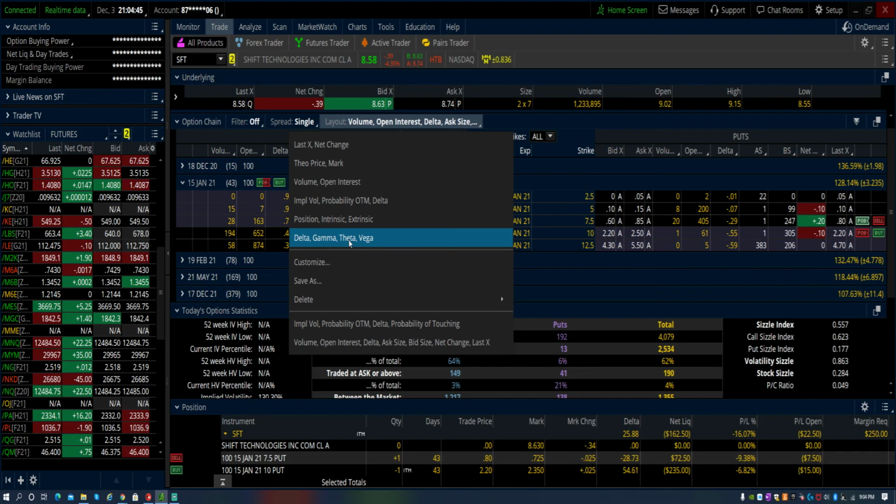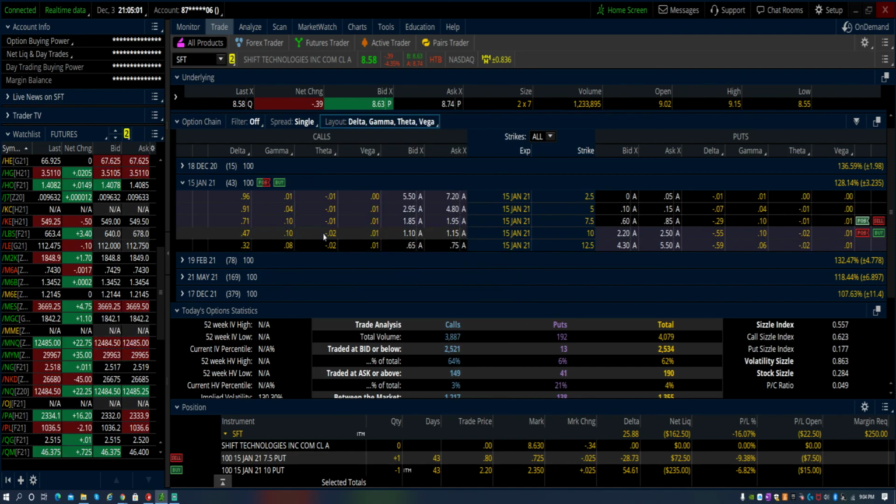Theta is how much options decay. They are decaying assets. That's why you don't want to buy them. You want to be a net seller of them and collect good premiums when the volatility is high. So theta is what it decays daily, and I'll show you that number now. It's 2 cents a day. So by Monday, this option will decay at least 10 cents.